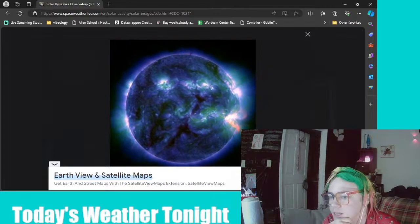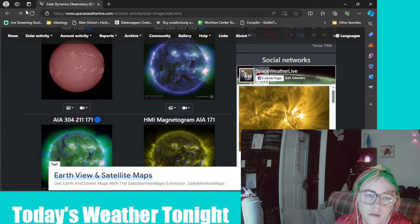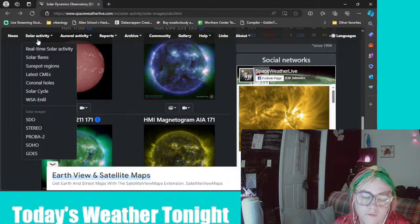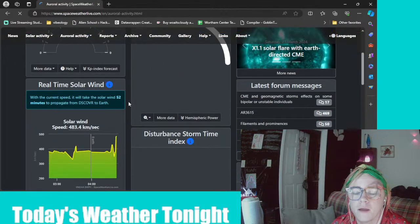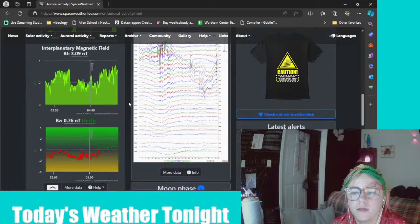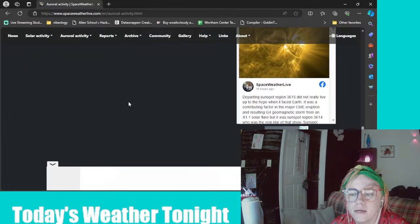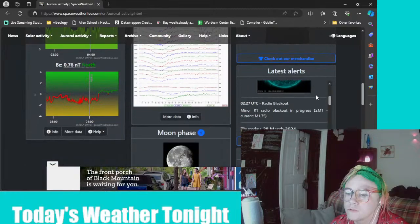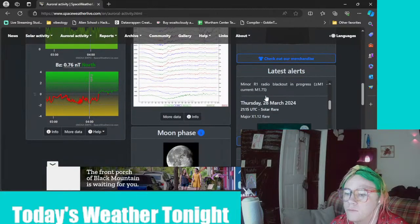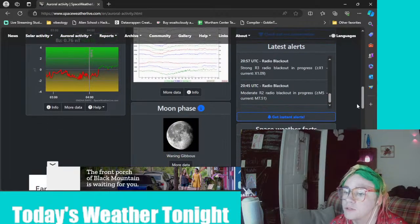Shows a really nice dynamic view of all the different levels. And we are also looking for a bit of a solar, or we had a solar storm today too. The radio storm levels went up to, I believe we had an R2 radio blackout today. Yeah, we had an R1 radio blackout. And, oh no, yeah, we did have up to an R2 and an R3.